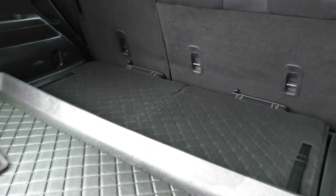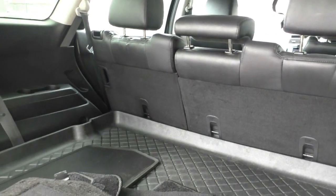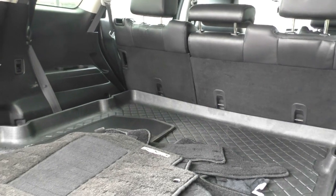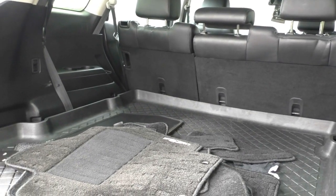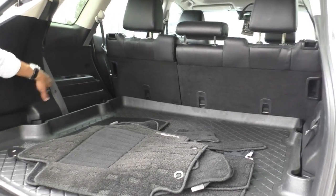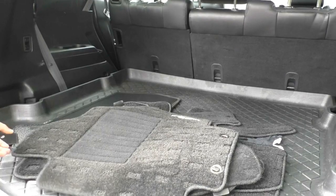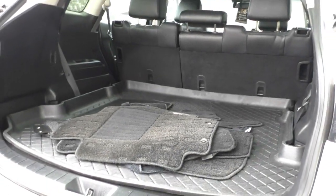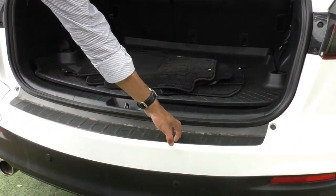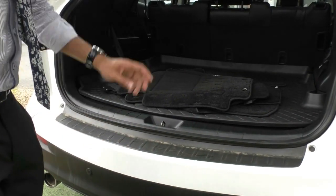So rear seats just folded down there, so it does fold flat, gives that extra boot space. Being a family vehicle, it does help when you are taking the kids to soccer. This is a very soccer mum's car, so it is set up to be used quite easily. 2 cup holders, and again, all your genuine CX-9 carpet mats in the back here as well for the seats in the car. Now, just on the rear, there is a scuff plate just on this rear bumper, so again, it protects the paintwork and any possible damage to the car.